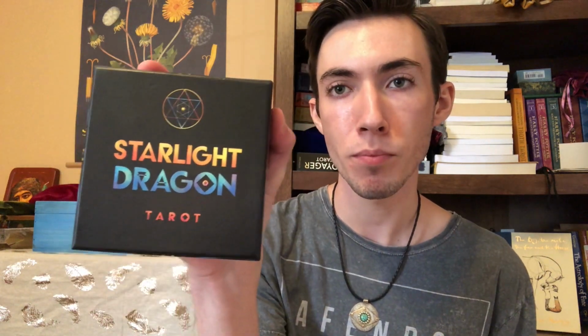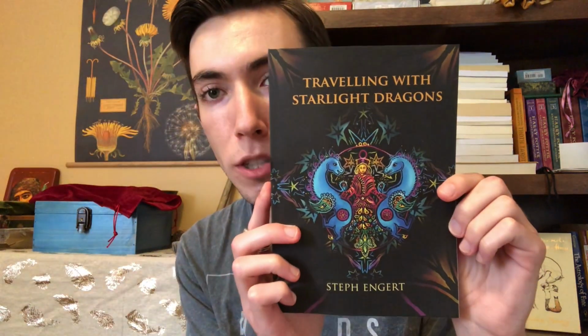So I'll start with one that I haven't ever mentioned in a video up until this point, and this month a big favorite for me was the Starlight Dragon Tarot. This is a new one to my collection, and there's a bit of a story behind it. I also have the book here, so I guess there is a bit of a book right off the bat, but it's just the guidebook. I haven't fully read it, but I have referenced it quite a bit and intend to read all of it.